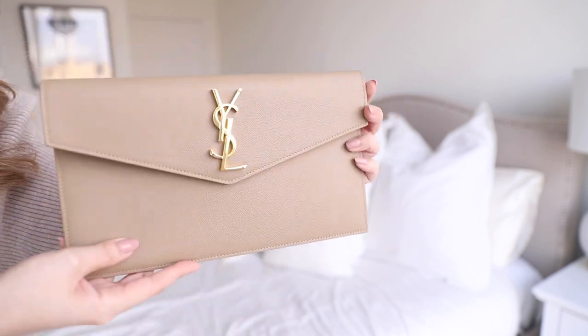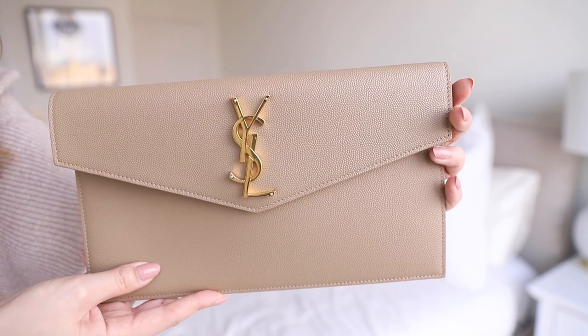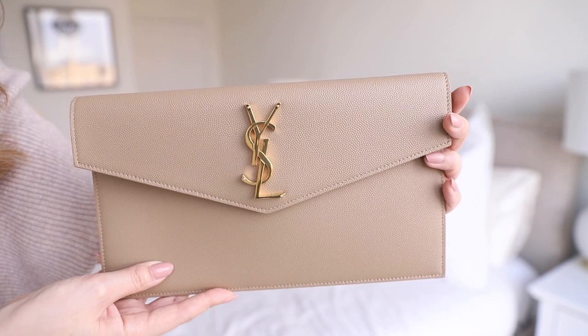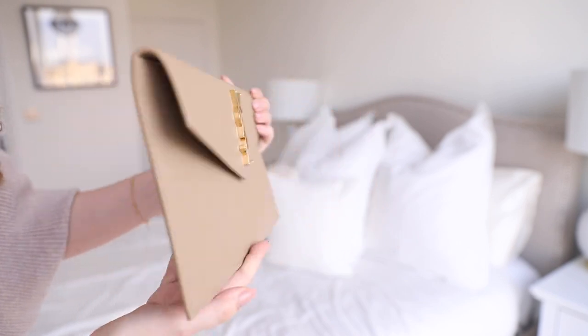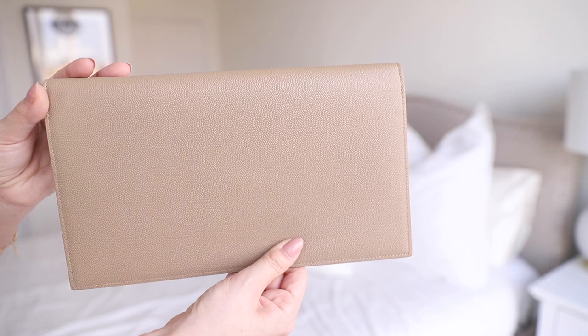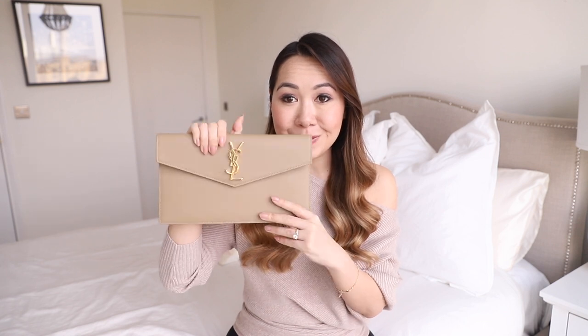This is pebbled leather, so hopefully it will be even more durable than my smooth leather one. You do have the beautiful gold hardware. It does actually fit a surprising amount as well. You know, obviously this is not a huge bag, but I can fit in my phone, a little bit of makeup, keys, cash, and cards, and it doesn't bulge out too much at all. I love the functionality, I love the look, and I just think this is such a great buy. So huge, huge fan of this, particularly in this beautiful shade.